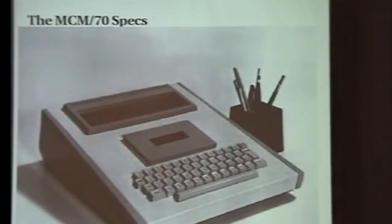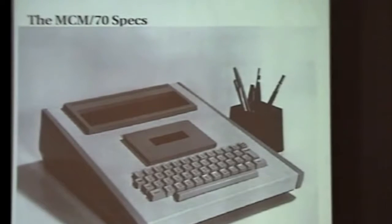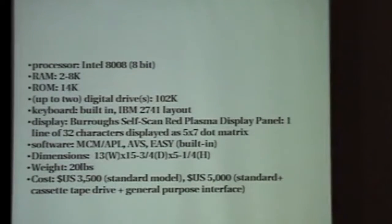Okay, so now a little bit about the specs. What's inside the computer? Now this is '73, and the Altair is yet to appear. And you don't see any switches, you don't see lights, you don't even see an on and off switch. So this is first of all an 8008, RAM 2 to 8K, depending on how much you were ready to pay, ROM 14K, that gives you right away 22K, the maximum. As I said, the 8008 could address only 16K. So what the MCM team did, they did bank switching.